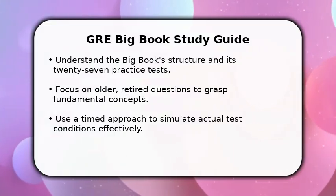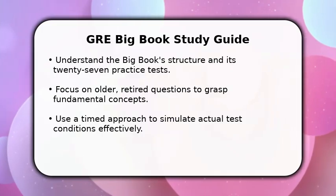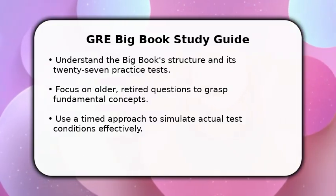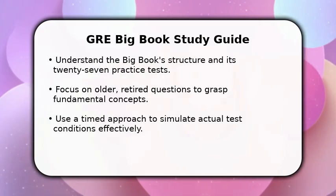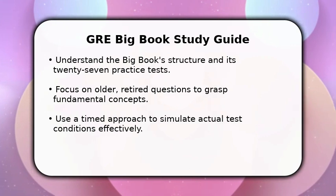Treat each section as a mini-exam, adhering strictly to time limits. This approach helps build stamina and familiarizes you with the test's pace. Remember, consistent, focused practice is key to mastering the exam.